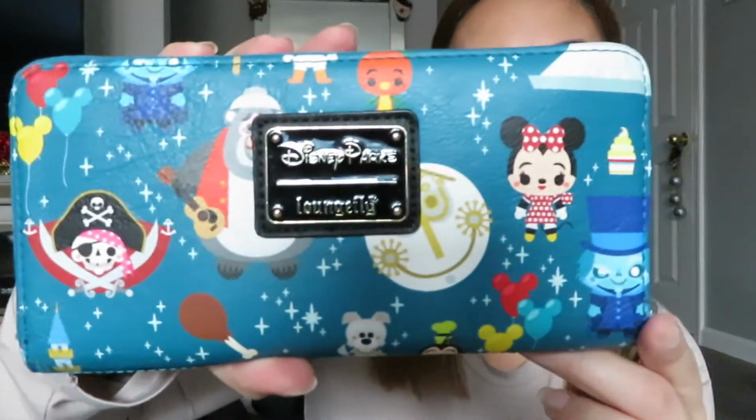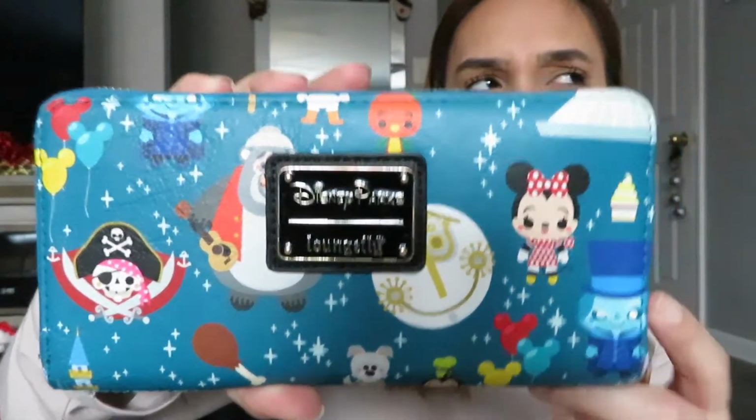Next is my wallet, obviously. I've shown you guys this before, but I'm gonna show it to you again for the purpose of this video. This is my wallet. I actually got it in Disney World. Yeah, Disney World when we were in California. This is from the brand Loungefly. And I'm pretty sure you can order this online, but I got mine in the Disney park when we were there back in September. So that's that.